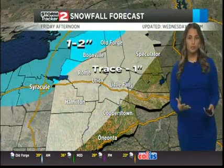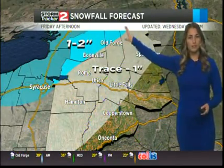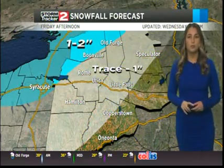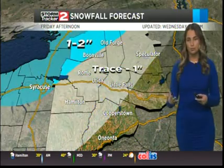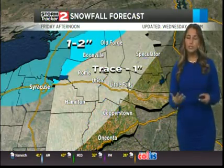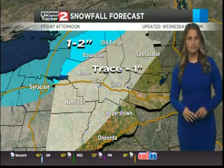The most accumulation will fall up north in Lewis County, northern Herkimer, and northwestern Oneida County, and us, we're just going to be seeing a trace to 1, maybe even 2 inches of snow, but nothing really too big. Very little accumulation is expected from this cold front moving through.